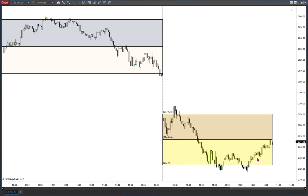What we do is once we find an angel that sets, we look for it to hold. And the goal, of course, is to get halfway back and test previous areas of support that have turned into resistance. And obviously the full trade would be to come across and try to get back and test the demon that started this process.